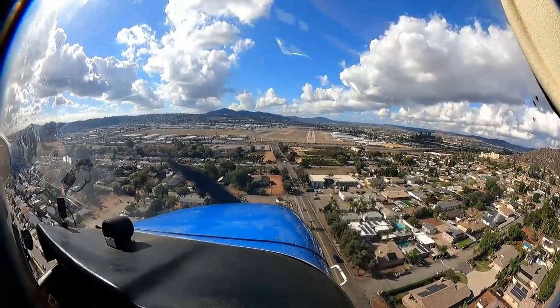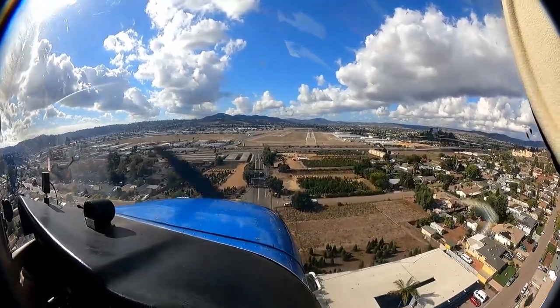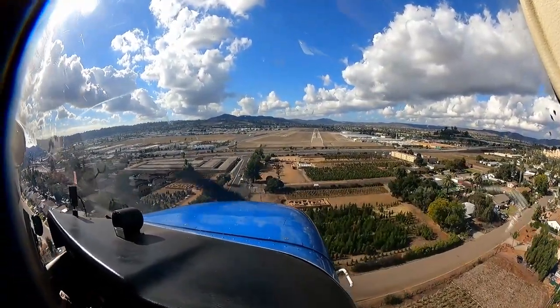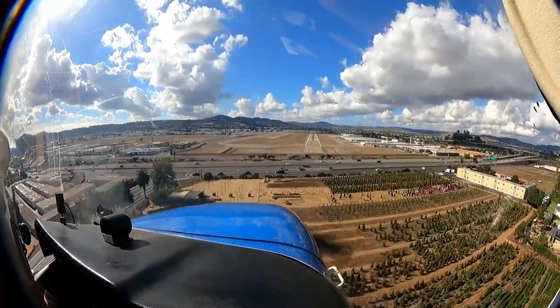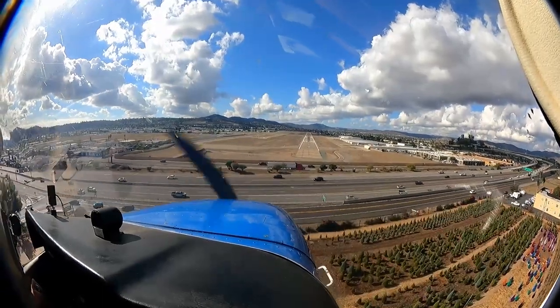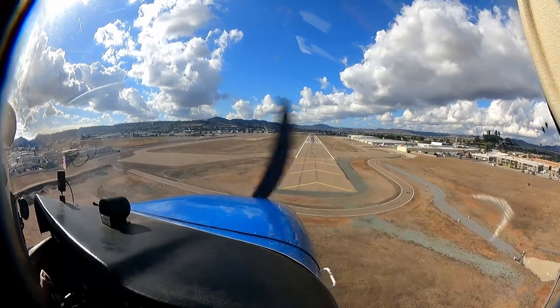Tell me when to flare, just so I have it in my head. And I'm gonna hold it. So if you're aiming for the numbers, it's when the numbers go under your cowling is when you should flare. Okay. But I can help you with that, for sure. A little bit more right rudder.